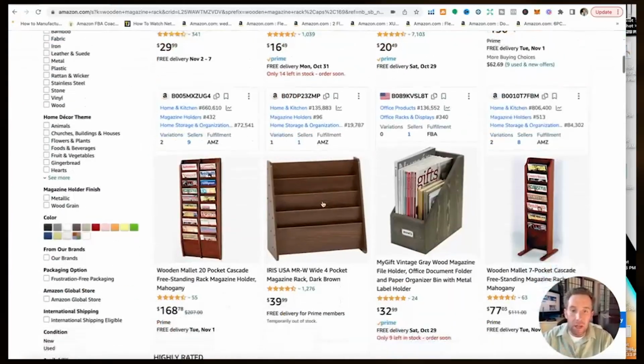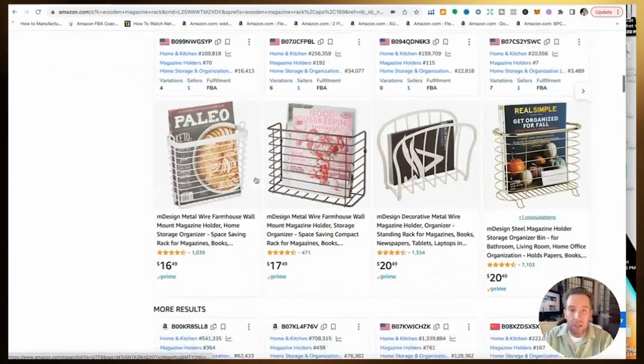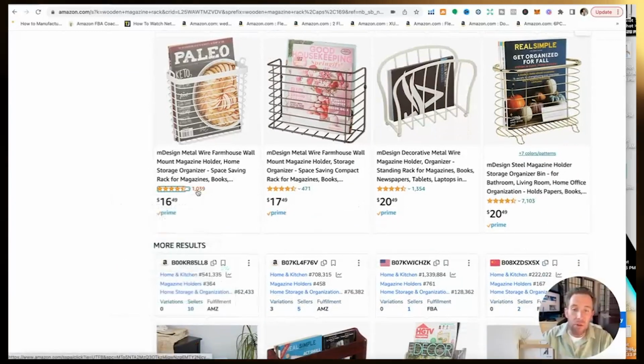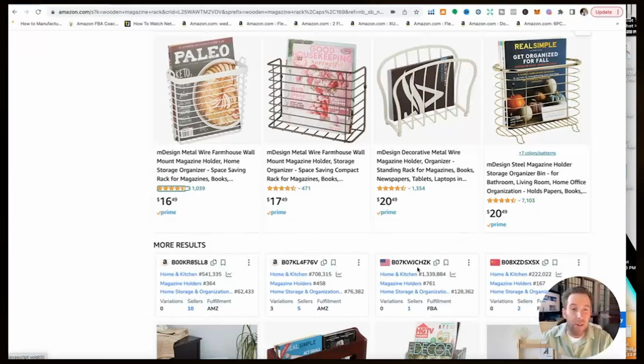And then you can see here, guys, that even though you're selling a wooden magazine rack, you'd still have to compete against these wire ones for the main keywords. And you can see that the review counts are extremely high. 1,000, 500, 1,300, 7,000. It's going to be very hard for you to compete against this product in this category with the new product. Even if you make a super unique one, it's going to be hard.